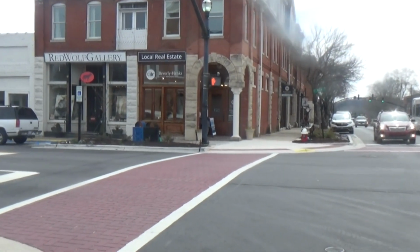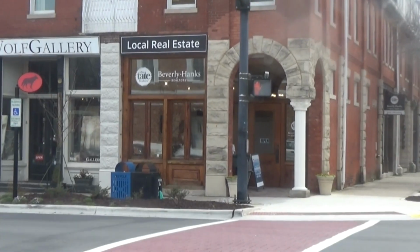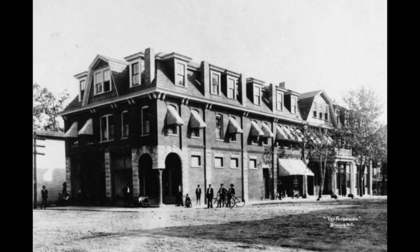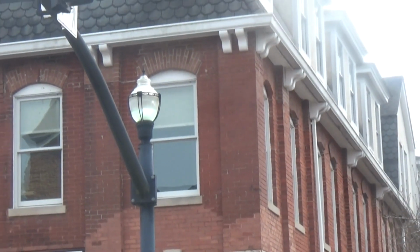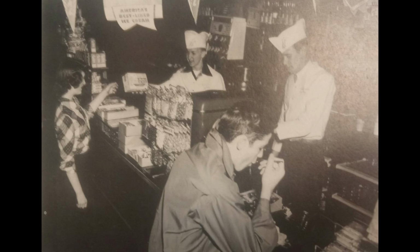The first floor of the building has come to house many retail and commercial businesses, including Parsons and later Brevard Jewelers, Varner's Drugstore, the People's Bank, the Walter Meyer Grill, and an insurance company. On the upper two floors, the hotel could house 100 guests in 40 rooms. By the way, this here is an ancient interior shot of Varner's Drugstore.